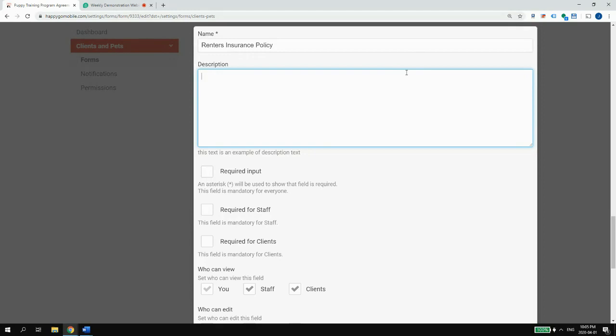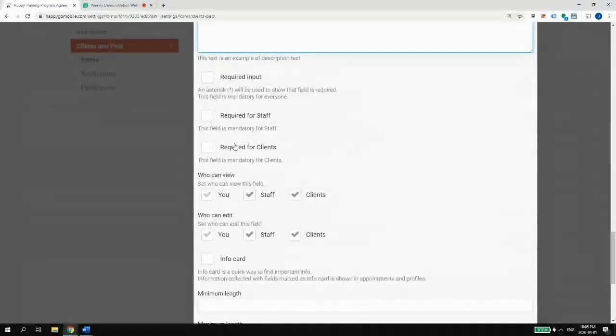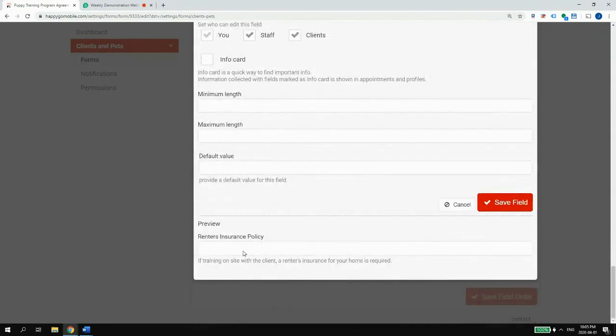Now, regarding this renter's insurance policy, is it? That is actually more if I'm training on site with the client. So actually, that's sort of when I come and do the 2-hour follow-up in their home. I just have to make sure they have insurance. It's not for the training program per se, but for when I do a 2-hour implementation in home once puppy has been with me for 2 weeks. Right. So is that okay as a description? If training on site with the client, a renter's insurance for your home is required, but I'm not making it required, since that would never be the case. So I'm just kind of leaving it optional. Or do you want them to fill it out no matter what?